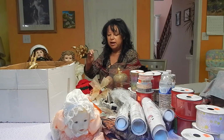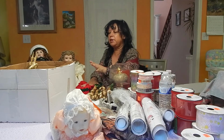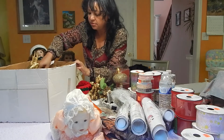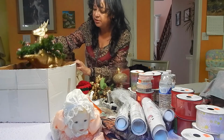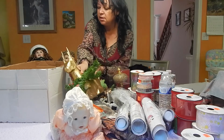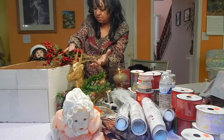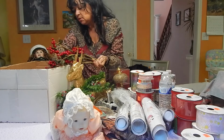These items are perfect for making a wreath for Christmas. And I got more of this. I got a reindeer. I got this one. I'm going to decorate this one pretty too. She got this reindeer. Very light. And berries. I'm going to use this in one display and more Christmas ornaments.